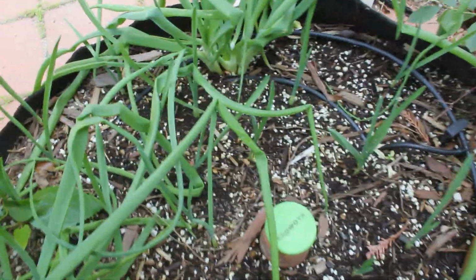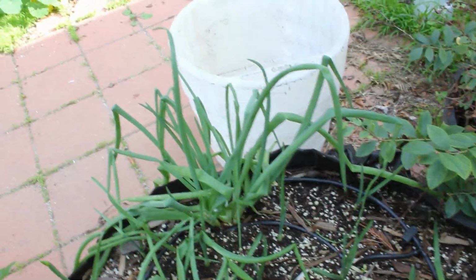Mulberry is kind of just taking over here. It's looking really good. These shallots probably should be picked, and I also do have some garlic mixed in there. And we have nasturtiums all over the dang place. The sun's coming out over here, so there's a lot of stuff in.